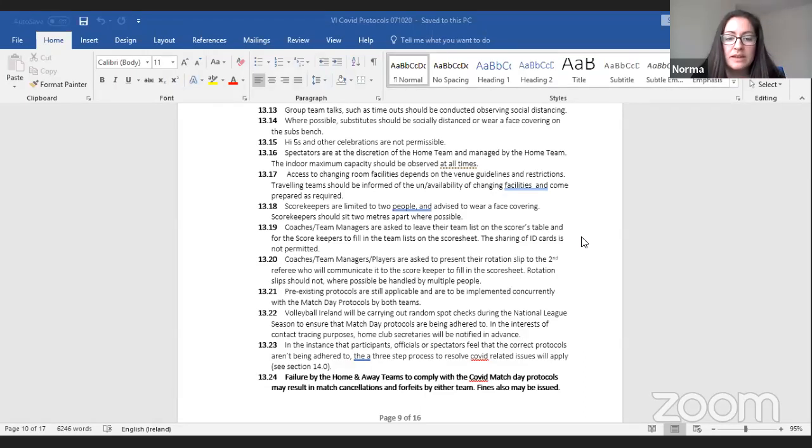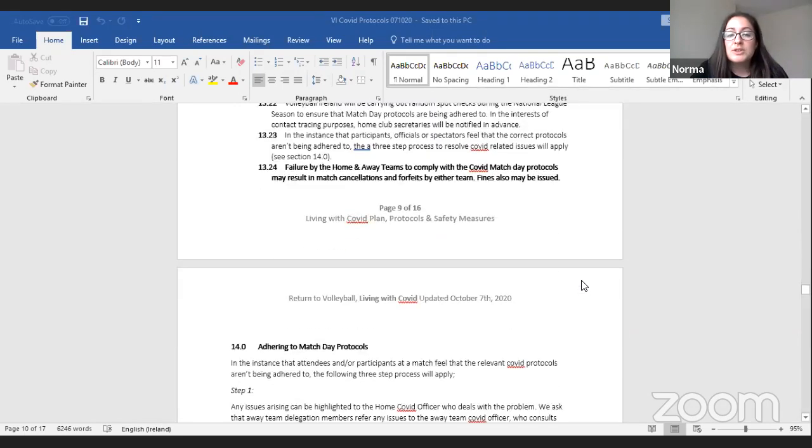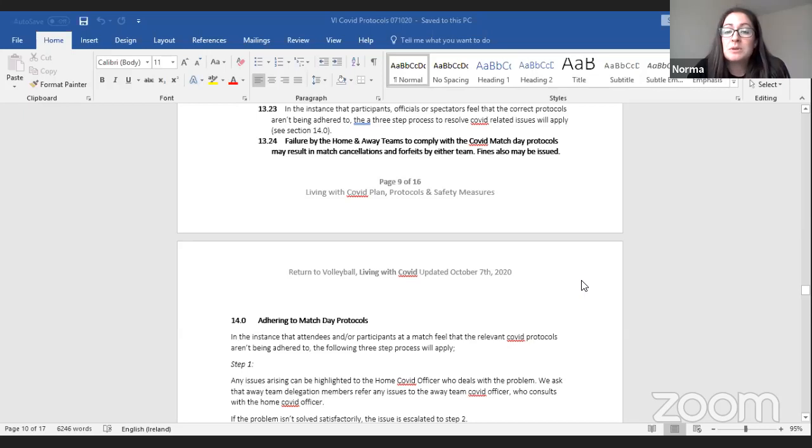In the instance that participants, officials or spectators feel that the correct protocols are not being adhered to, a 3-step process to resolve the COVID issues will be applied. Gary is going to talk us through these a little later on. Failure by the home and away team to comply with the COVID matchday protocols may result in match cancellations and forfeits, and fines may also be issued.